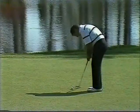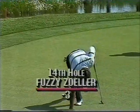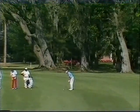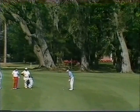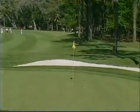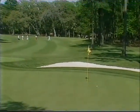While we're waiting, let's go to 14. That's Fuzzy Zoeller. Not getting a birdie. So he will remain at 3 over for the day, 3 under for the tournament. Defending champion had a good run until today. To the 12th. This is Davis Love, second shot, from 130 yards. He's so much more than just a long driver. Just turned 23 years old last week.